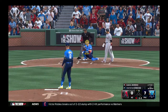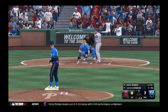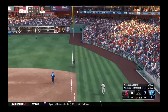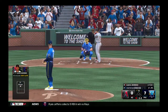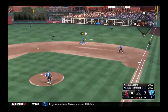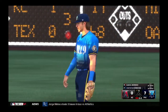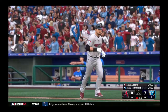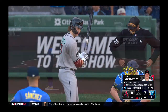That one finds the zone. 2 balls, 2 strikes. And they'll do it again. That one the other way. Puts it away for the out. That swing right there tells me he's seeing the ball pretty well. I know it didn't produce a hit, but he made solid contact, and that's all you're looking to do anytime you're at the plate. So the batting order turns over.